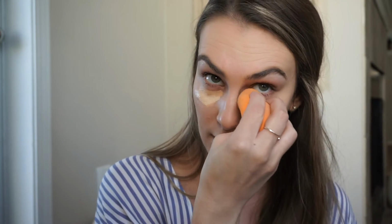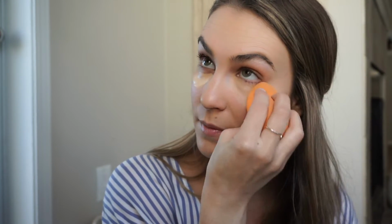I'm going to be mixing the ColourPop No Filter Concealer in the shade Light 10 with the Maybelline Fit Me Light 10. And then I'm just gonna take my sponge that is damp and blend that in.